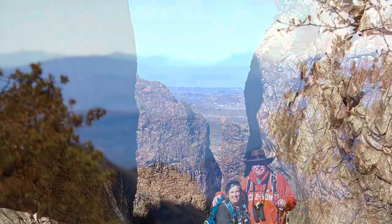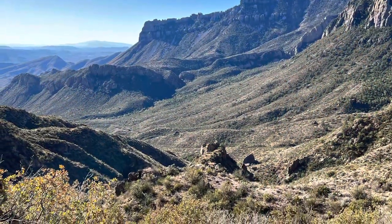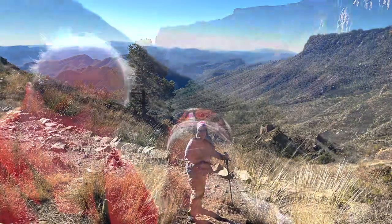The Chisos Basin Campground also has a privately run lodge with a restaurant and bar, if by this time you're craving a night out. So, in conclusion, go to Big Bend and stay for a while. It's a bucket list national park for sure.